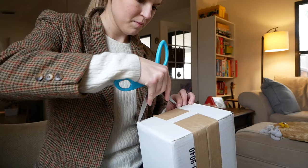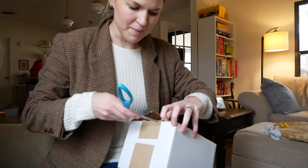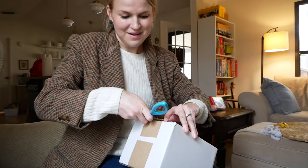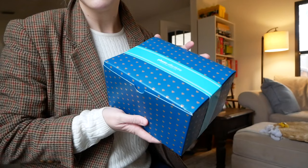So we're back home. And while we were out, I got an email that my Christmas cards came in. So I thought we would unbox them together. We got our cards from a company called Photo Affections. This was our first time using them. But my sister found a Groupon, which I forgot Groupon was even a thing. So I was like, well, we'll give it a shot. Nice little box.